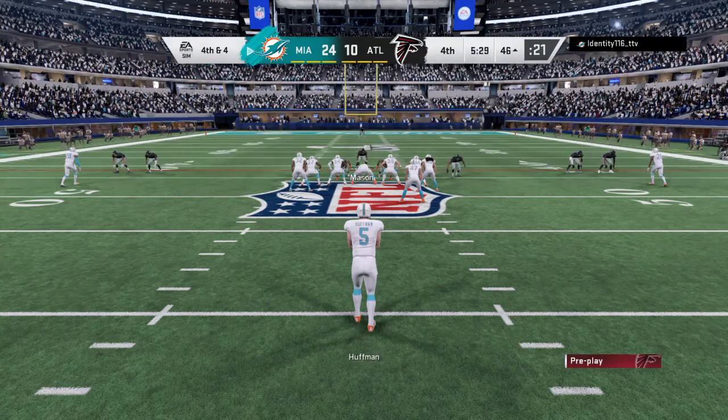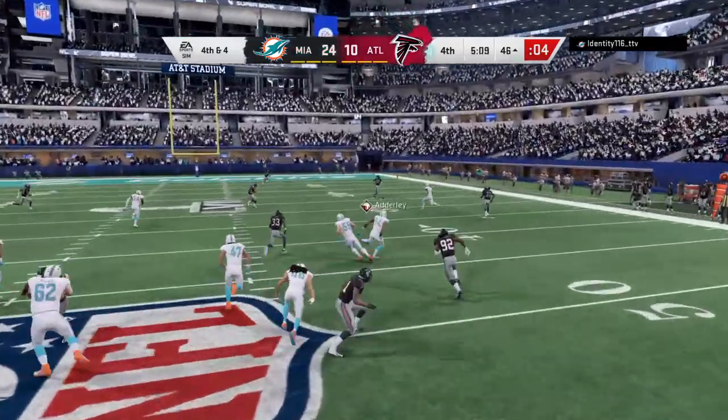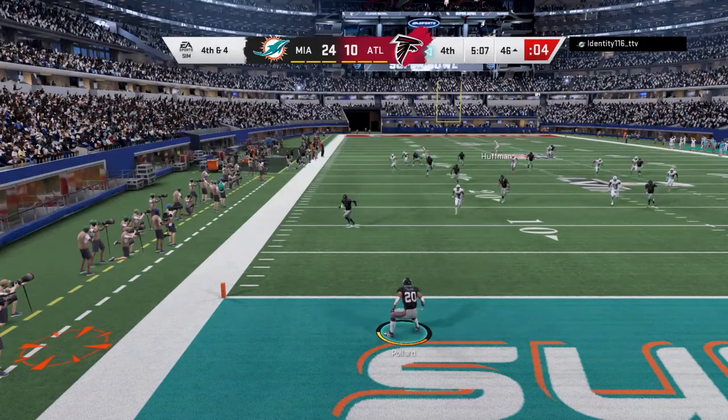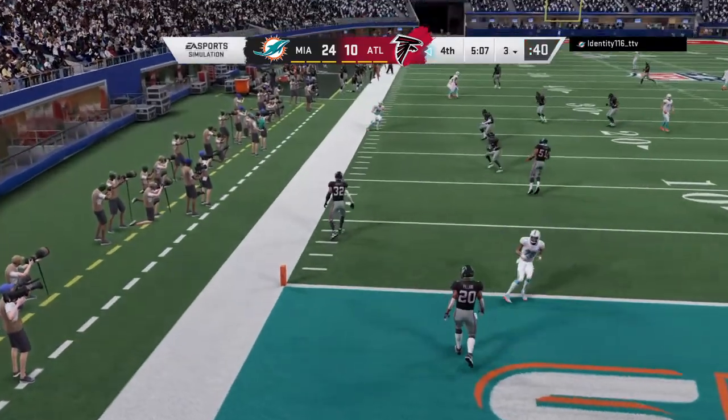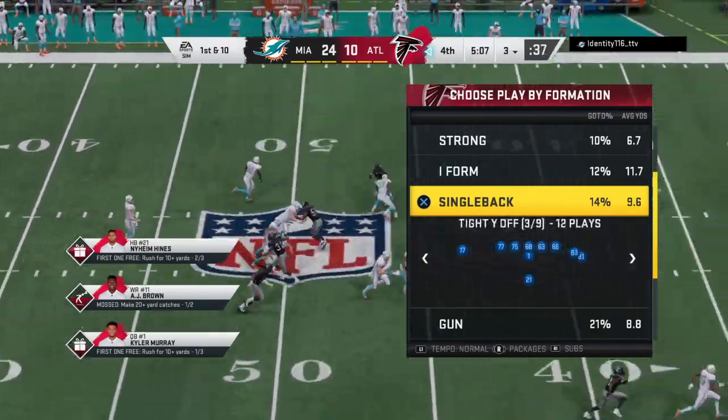It's 4th down. His first punt, 45 yards. This looks good as well. That'll be out of bounds, and how good was that? They'll say the 3-yard line. That's where they spot it.